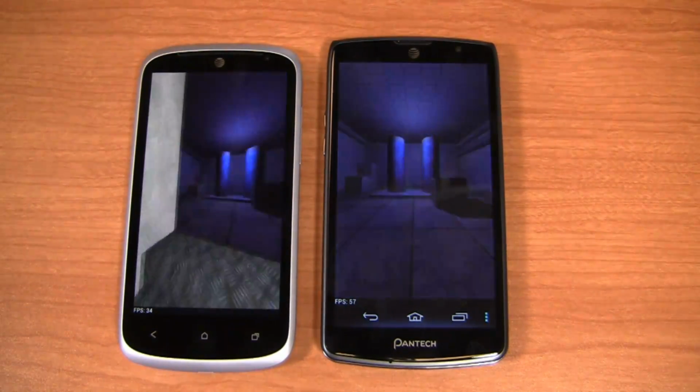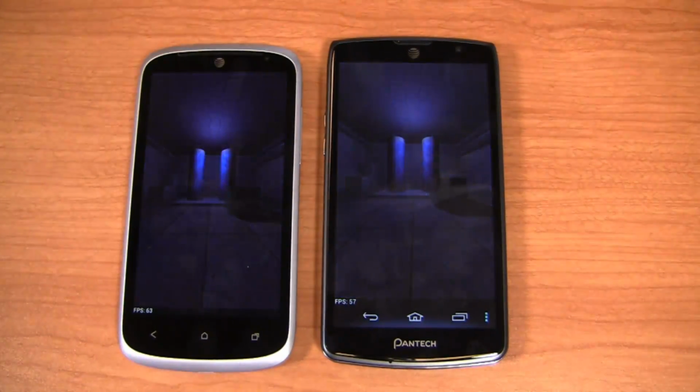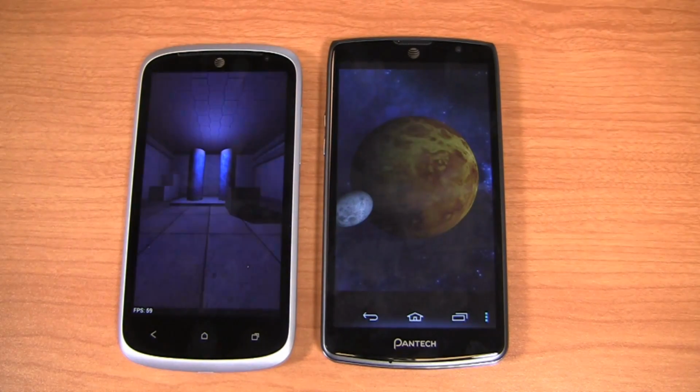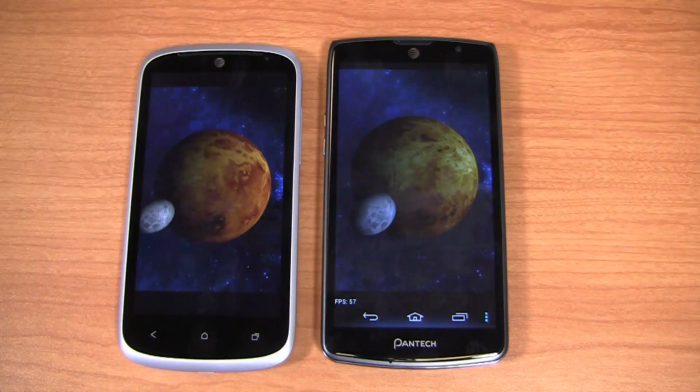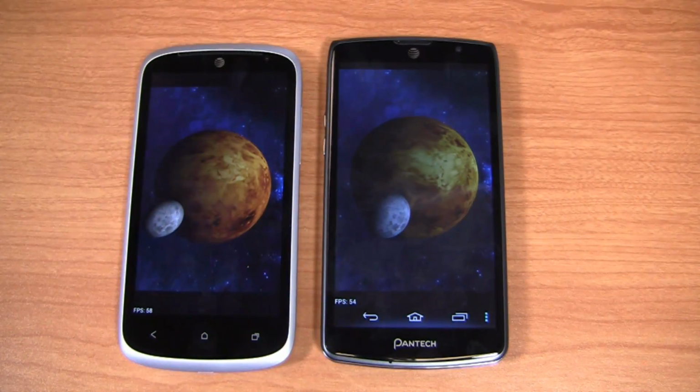Nothing that I can't handle, and I don't think you could worry about either. But I will say I found the Discover to be slightly faster in most day-to-day tasks, though Sense is obviously more evolved and has better features. So we'll see which one comes out on top.